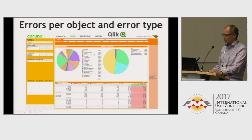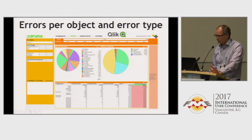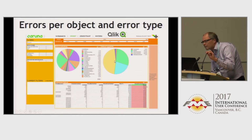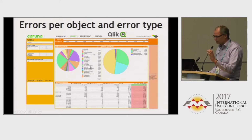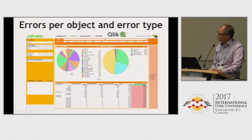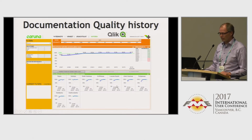And then errors per object and error type. On this one, you can see the amount of errors per object type. And then next to that one, you can see the errors by type. So if I can read it, there are structure problems, there are problems with the technical information, and there are problems with age. Those are the most typical problems. And then here at the bottom, you can see the project number, inspected items, objects, then the amount of objects with errors, and so on. So this is all fresh data, automatically generated every night.